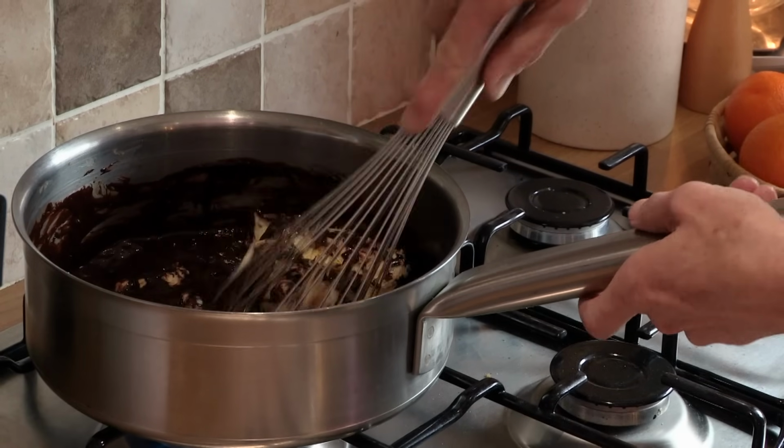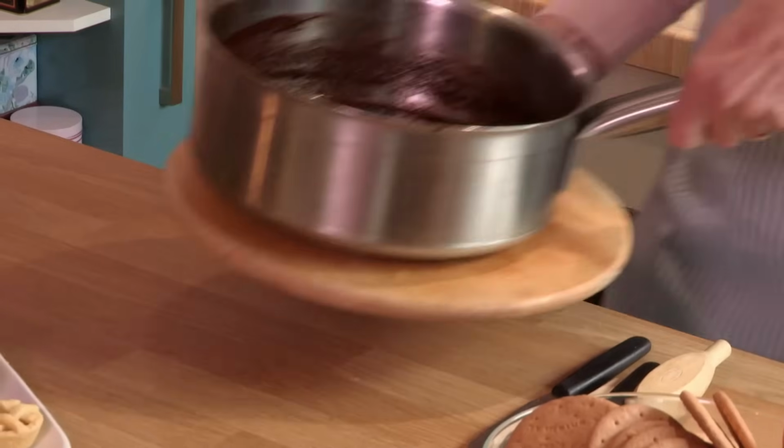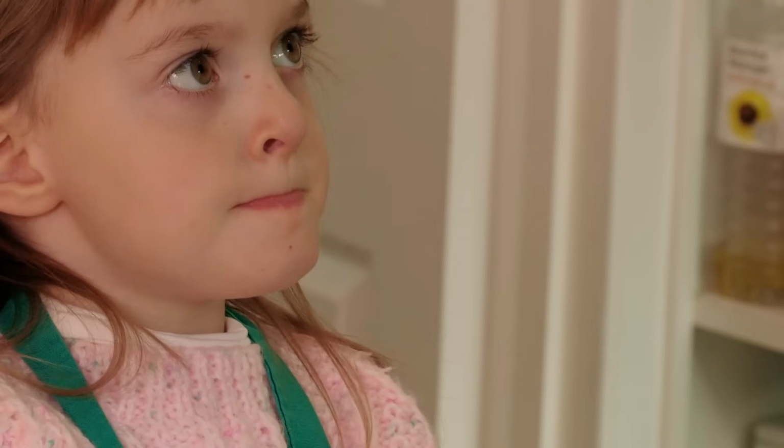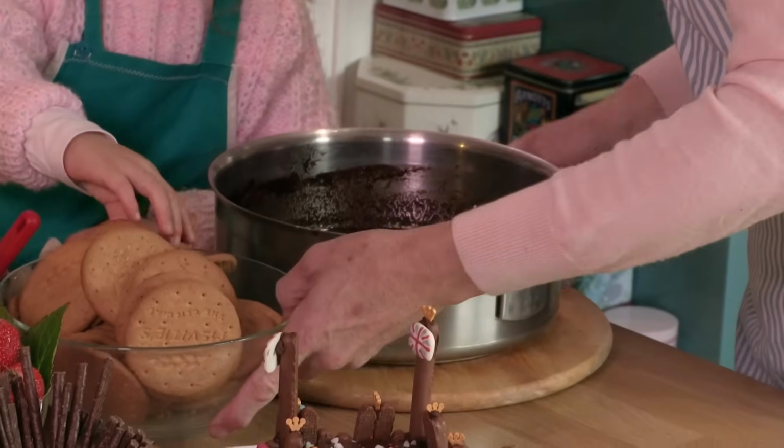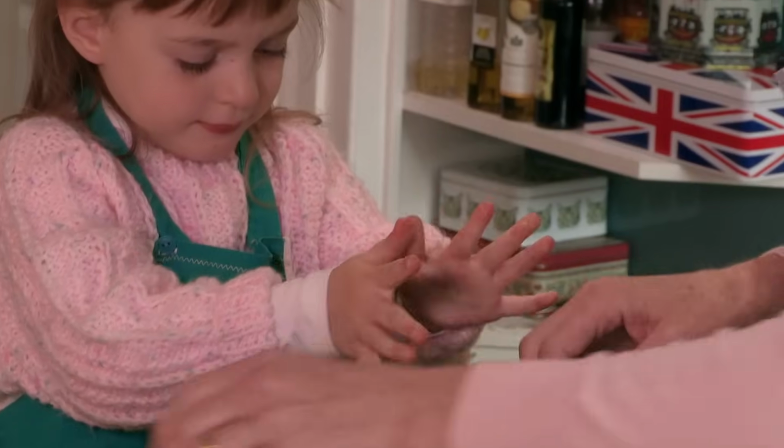The first step is melting butter, chocolate drops, cocoa powder, golden syrup and vanilla. Now comes the fun bit. This is the bit Mandy's been waiting for, isn't it? You're going to help me break the biscuits. Really simple. You have some big chunky bits, you can have some broken quite finely. It'll work however you do it.